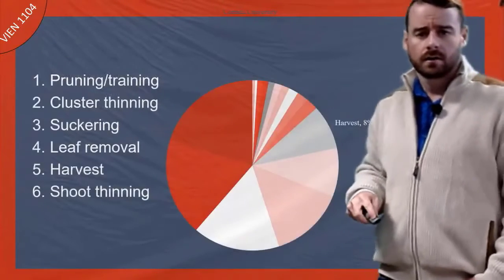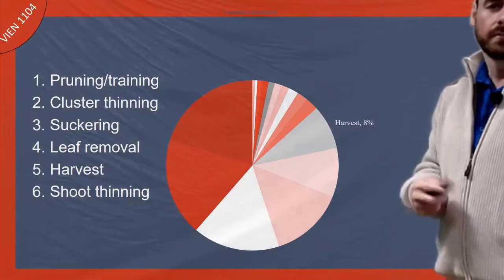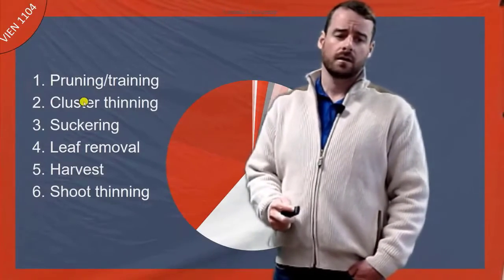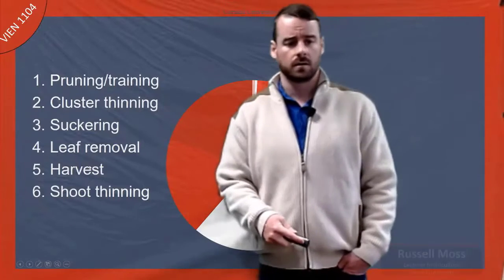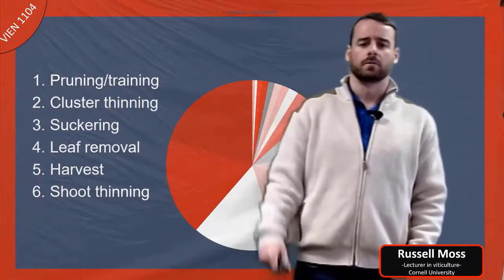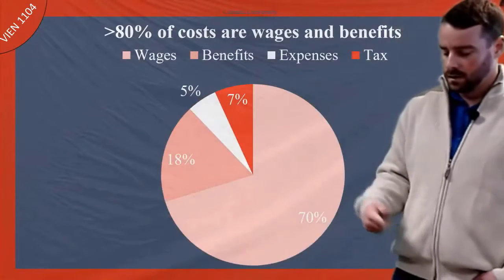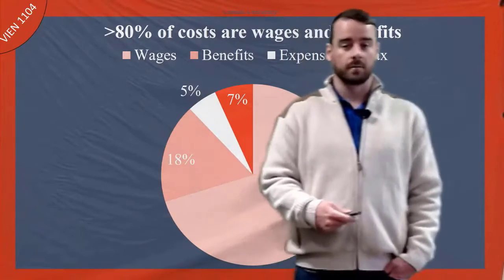So what's driving those costs? Sorry, I don't know why the percentages are cut off here. That's not great. What's driving the costs are these things. This is an Oregon vineyard, so this is going to change from system to system. But in an Oregon vineyard, generally pruning and training is going to be a pretty gnarly cost. Harvest will be a huge cost, as well as all your canopy management. So oftentimes canopy management, harvest, and pruning are your biggest cost sinks. Again, that's all due to wages and benefits. So if we can do it with machines, cheaper, and maintain quality, then that's what we're going to do, right?